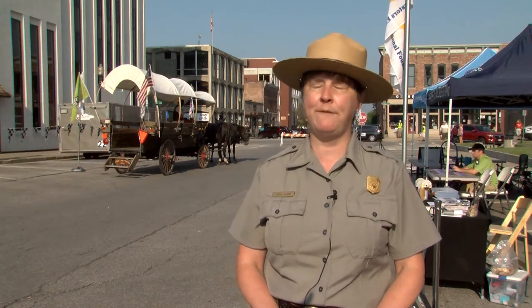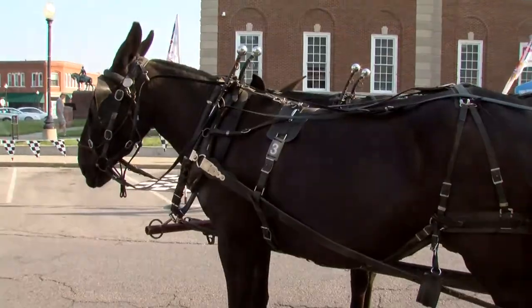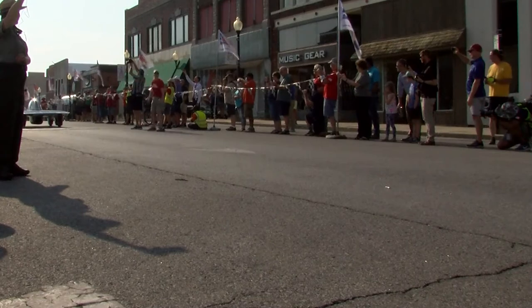With the bicentennial, part of what's interesting is just looking at how far technology has come. And so looking into options kind of is the way of the future. So sort of the tagline here in Independence is from mule power to solar power. Three, two, one, and we're off!